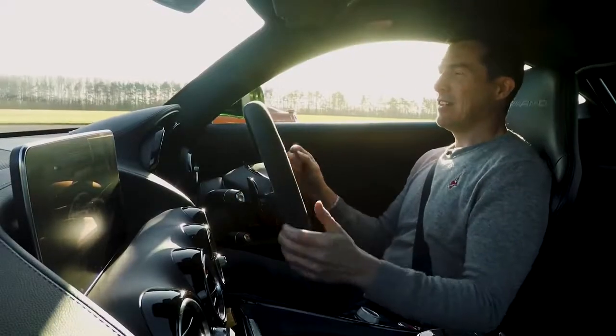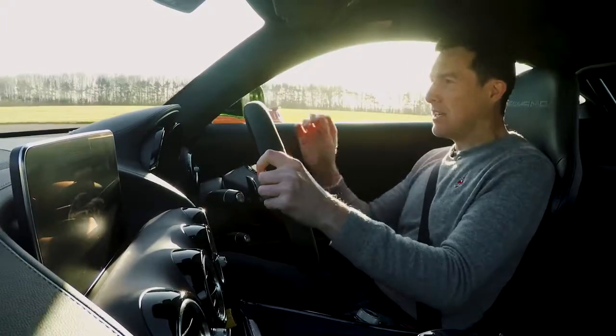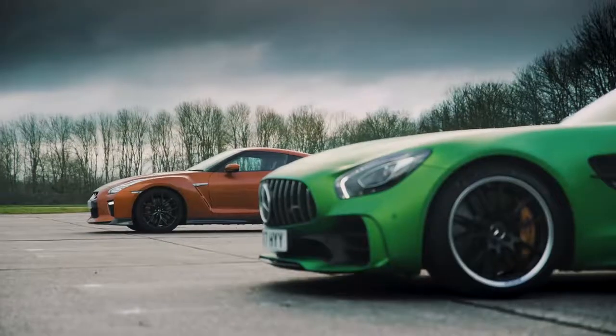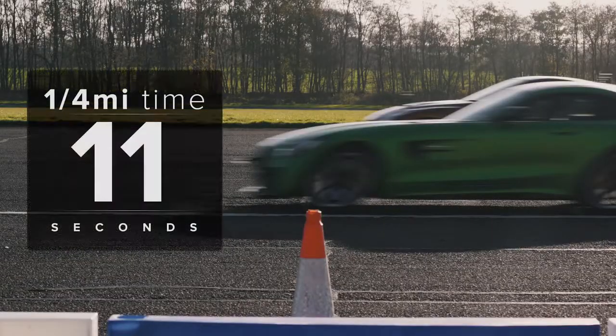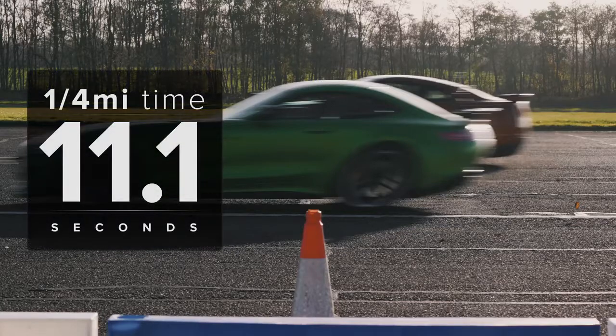That was so close. GT space R beats GT dash R. Go Mercedes. So, what exactly happened? Well, the Mercedes-AMG GTR covered the quarter mile in 11 seconds dead, while the Nissan GTR took 11.1 seconds.